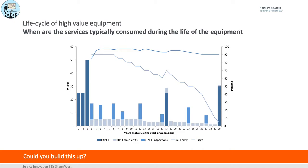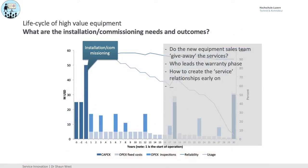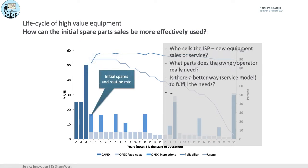How do we build this up? What is it? How do we do this for any piece of equipment? What's going on? Installation, inspections, initial spares, routine maintenance, accidents, unplanned inspections, an upgrade, decommissioning. Where was the original design life? We find the original design life typically on big equipment could be 15, 20 years, yet people use the equipment much, much longer. So we go through every step. What's the trigger? What's the value proposition that we need to deliver in terms of service at each of these steps? And who takes responsibility?